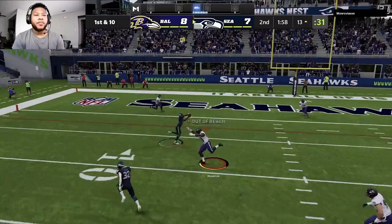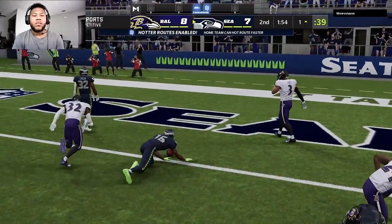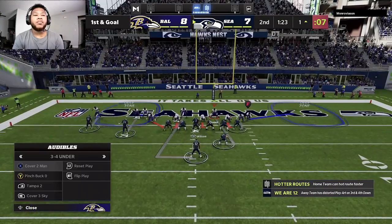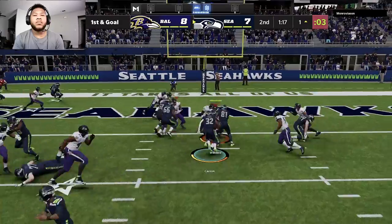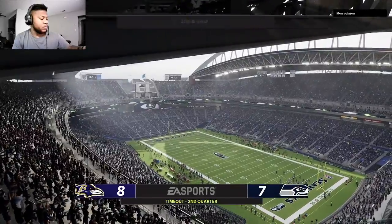On first down, Wilson. And a quick throw here, that's complete. And the Seahawks are going to have 12 yards that time. They'll try to run with Carson into a mass of bodies, and I think they held him out.